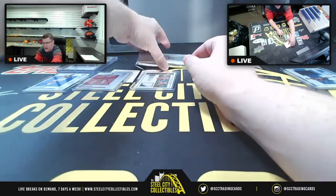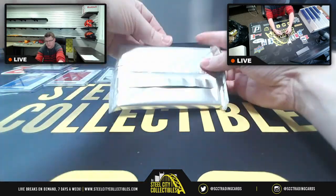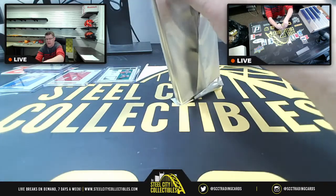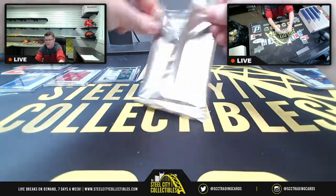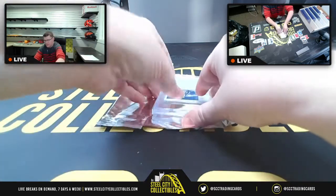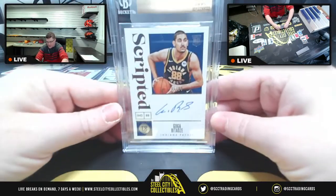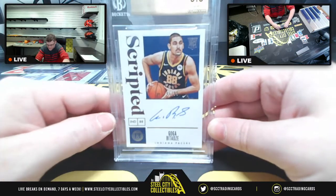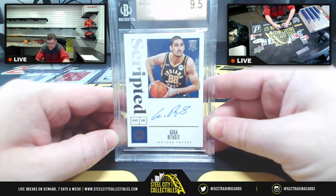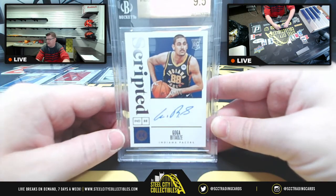All right, time for the encased. Come on, Zion. We've pulled a Ja 1 of 5, so the next big one we need is a Zion. All right, as we know, 10 on the auto, 9.5 Gem Mint for Goga. So 9.5 Gem Mint, 45 of 99. So 45 of 99, 5 is Michael.